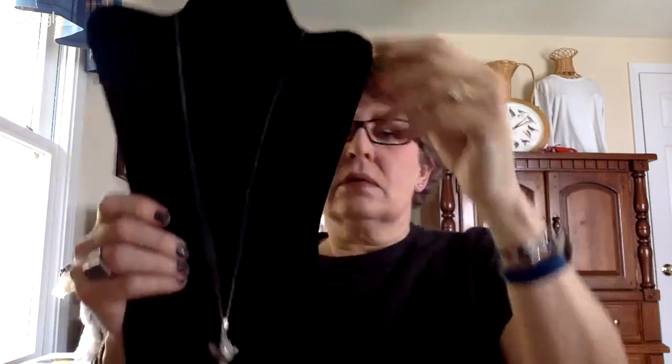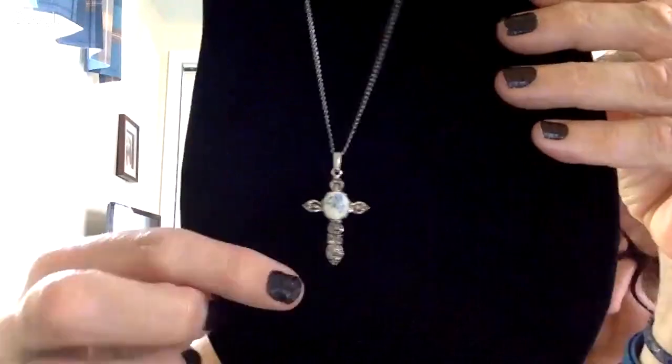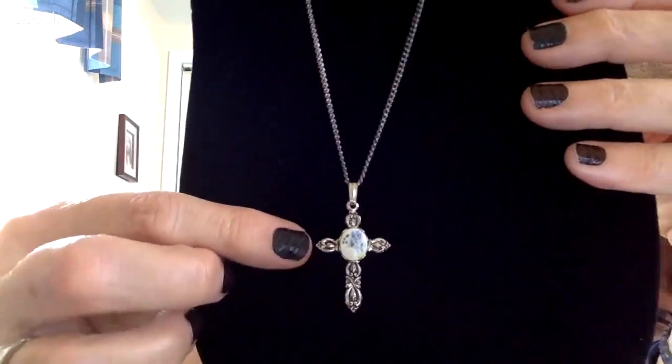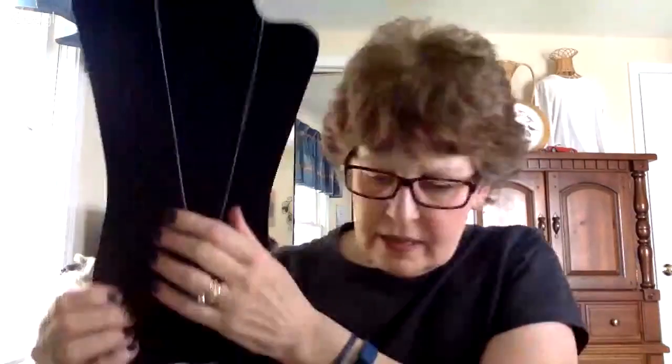I got a cross necklace. Oh, so cute. It's got a little porcelain flower thing in the middle of it. Look at the little dainty porcelain flower there. That's really pretty. That's really pretty.